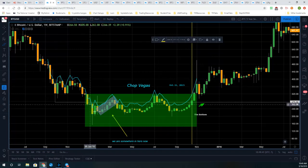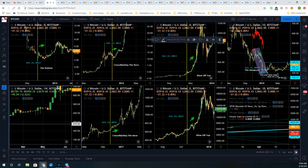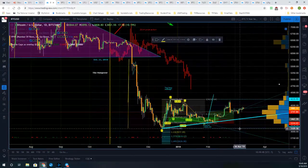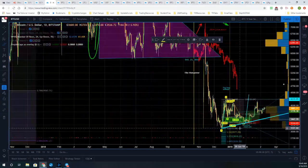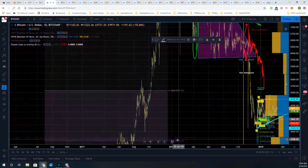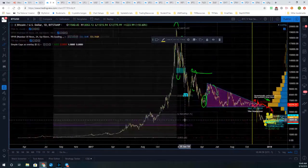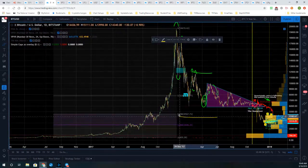But I think that, and I've said this repeatedly over the past couple months, I definitely think we're closer to the bottom than we are the top. And of course, the public has generally lost interest in Bitcoin.